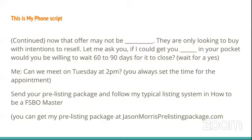My text script is, and I'll add it to the PDF so you guys can download the PDF and it'll be there. So my text script is, I saw you came through our website where you want to sell your house at 123 Main Street. You want a cash offer on your house. When is a good time to call you? The email is the same thing. You came through our website wanting a cash offer. Make sure you put you wanted a cash offer, right? Put that in the text and put that in the email.